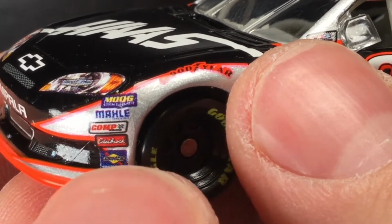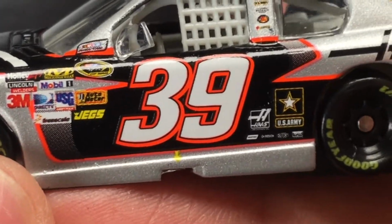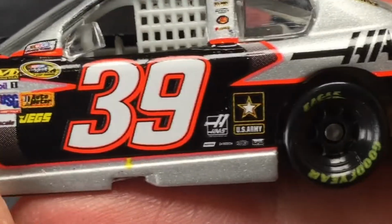You can see how it kind of crinkles up a little bit. You got Moog, Mahle, Comp, Edelbrock, Sunoco. And this is back when contingencies were a thing, folks. If you are a new fan to the sport, we used to have contingencies all over these things, man.